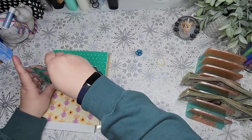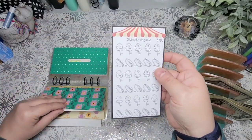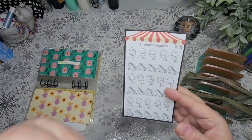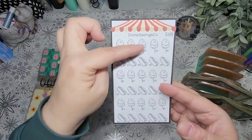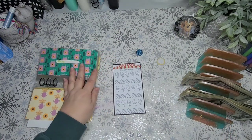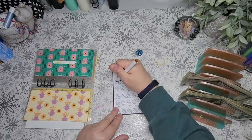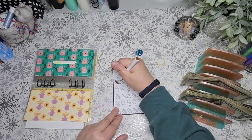Okay, and then for fairs, I do have this challenge from Divine Savings Co. So we have cotton candy and hot dogs. All of the cotton candies are 5, all of the hot dogs are 8. So I am going to do one of the hot dogs so we can get off to a good start.